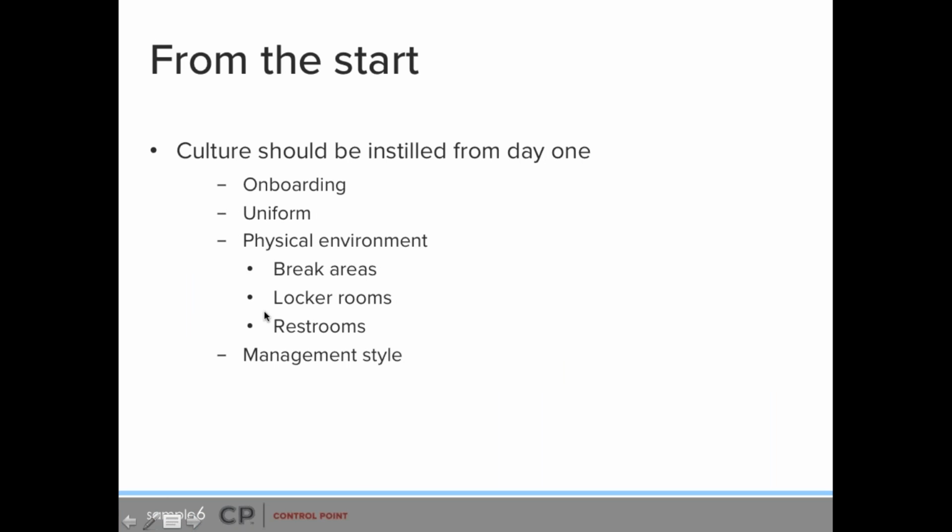So we already discussed from day one, it's the best way to implement your food safety culture, and that involves onboarding, uniforms, physical environments such as restrooms, locker rooms, break rooms, and also the management style. This is a little bit repetitive from the previous slide, but these are the things we should be considering whether we're starting from the beginning or we need to foster a cultural shift.